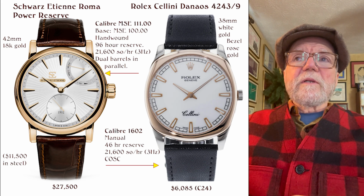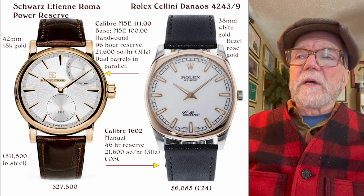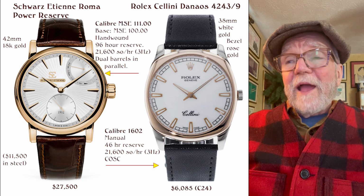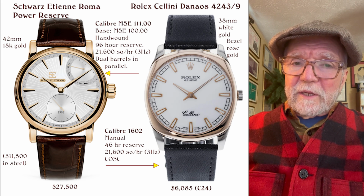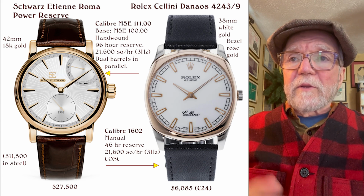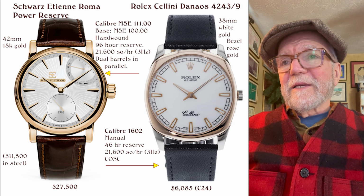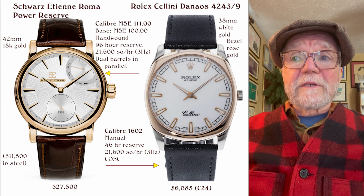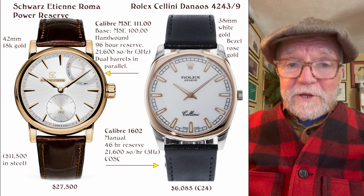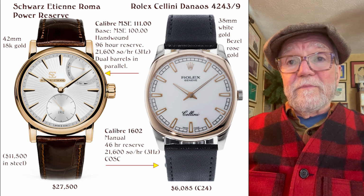Now, the final one, they don't make these anymore. This is the Rolex Cellini Danaos 4243/9. Also in gold. The thing that's interesting about this, and I actually really like it, is it has a rose gold bezel and a white gold case. I like that. Now, this is also hand wound, manual wound, 46-hour reserve, 3 hertz. It's 3 hertz on a Rolex, COSC. I like this watch, and I found one on Chrono24 for $6,085. I don't know what kind of shape it's in. Obviously, it's going to be a used watch, but to me, that would be a heck of another good one at a really super price.